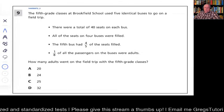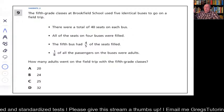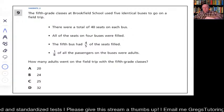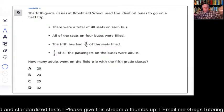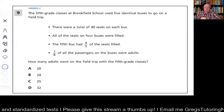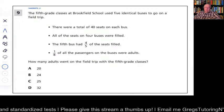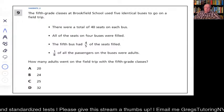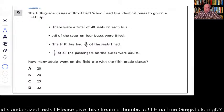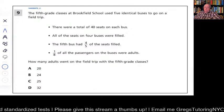So a lot of questions are laid out in this form where there's a statement, the top line there, and then a bunch of bullets, and then finally the actual question that they want you to present a solution for. What I find is if you progress through this kind of list, one bullet at a time, resolving the math that needs to be resolved at each bullet, you'll build up the answer so that when you finally get to the bottom, you'll have the answer.